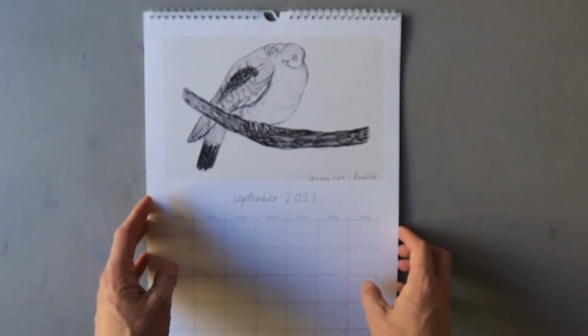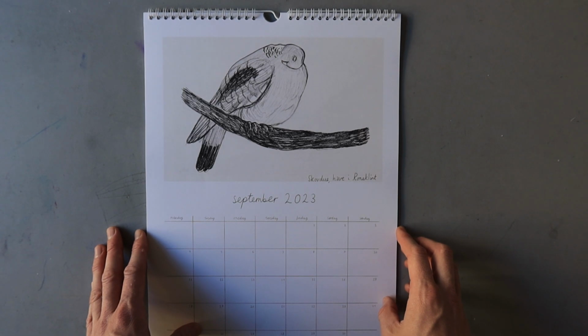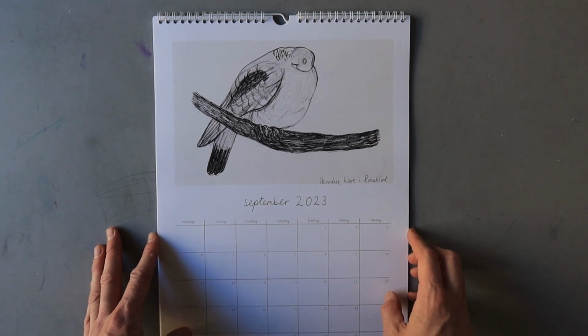I have a pigeon here, which was also featuring in one of my Monday duels, sleeping pigeon.